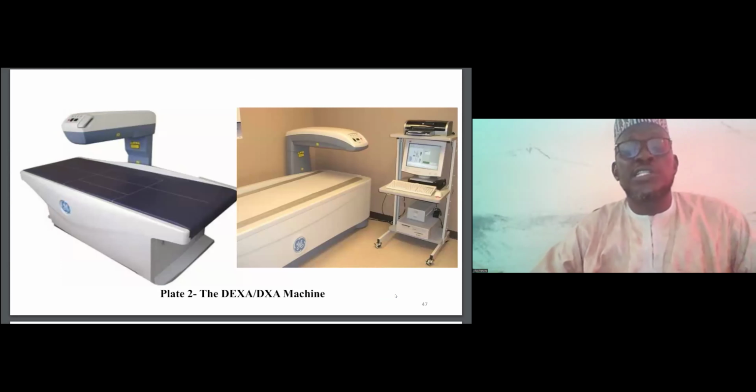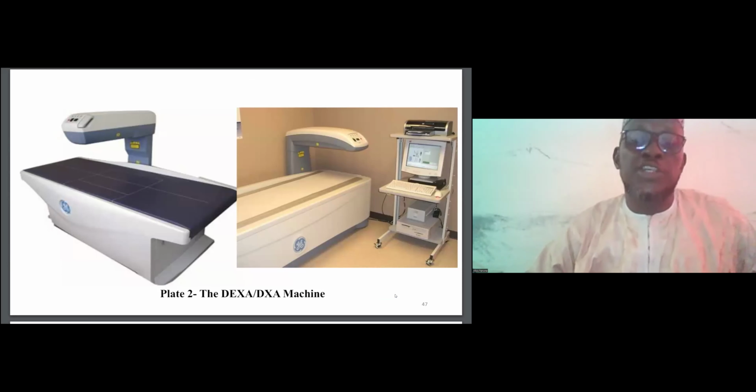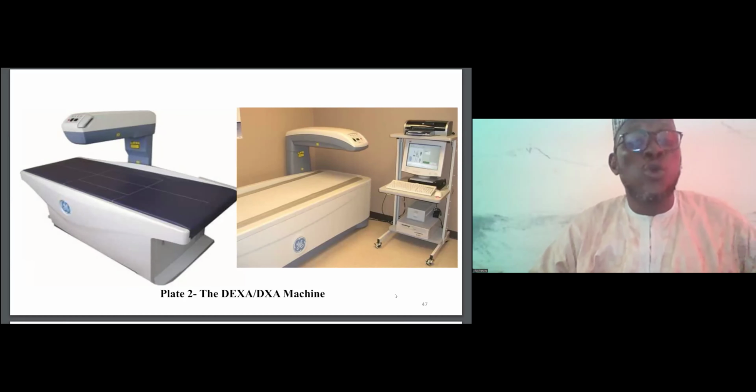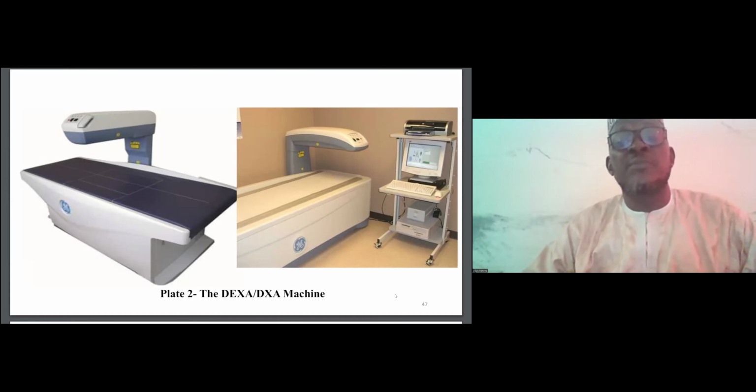So this is the DEXA machine. There is a table there for the patient to lie on, and there's a scanner or detector above. It means the X-ray tube heads are below the patient. So these photons will now be emitted from below, and this moves from head to toe of the patient.